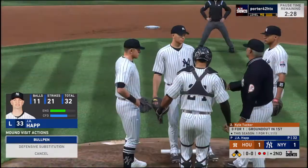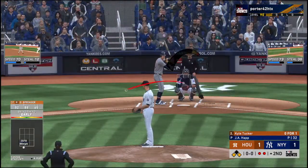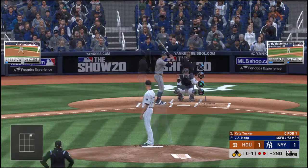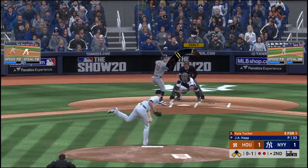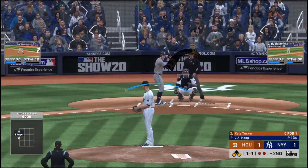Now time is called here as we'll get a trip to the mound. Kyle Tucker. Standing in now, Kyle Tucker. As he'll look at a fastball in there on the outer half. It's 0-1. 0 for 1 for him here in this one. Off the plate and in. It's a ball and a strike.